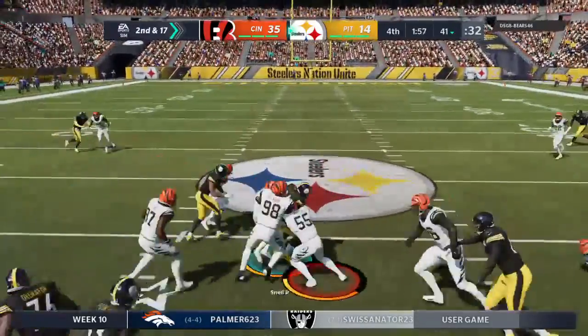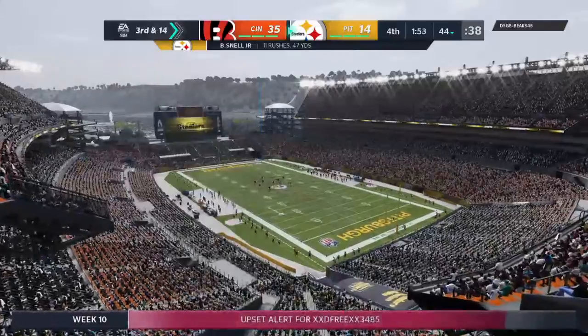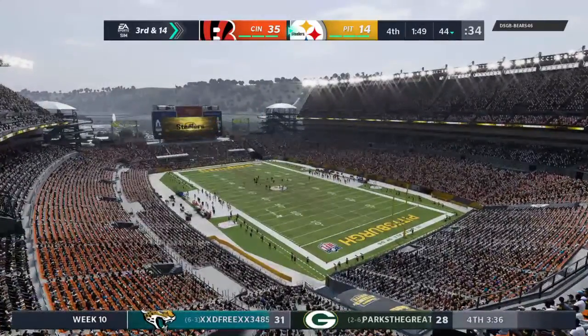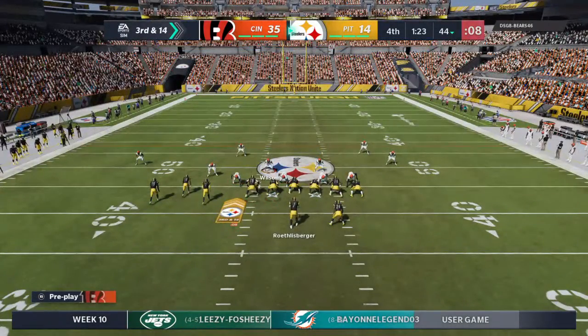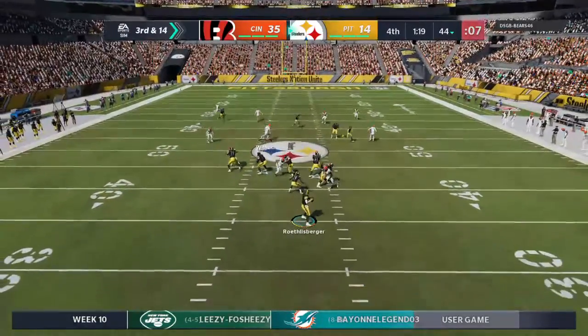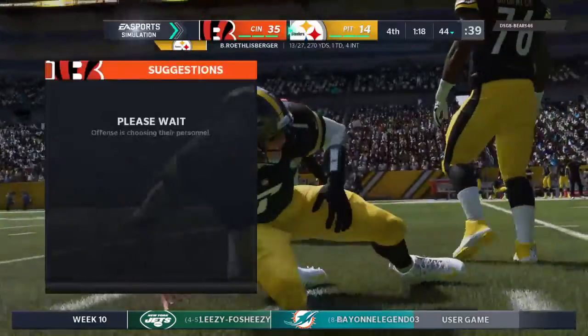On second down now, Snell. And he'll push his way up to about the 44 here. The tackle made at the 44-yard line. That's a gain of 3. Brings up 3rd and 14. Play fake to Connor. Now Roethlisberger. Oh, hit as he throws there, incomplete.